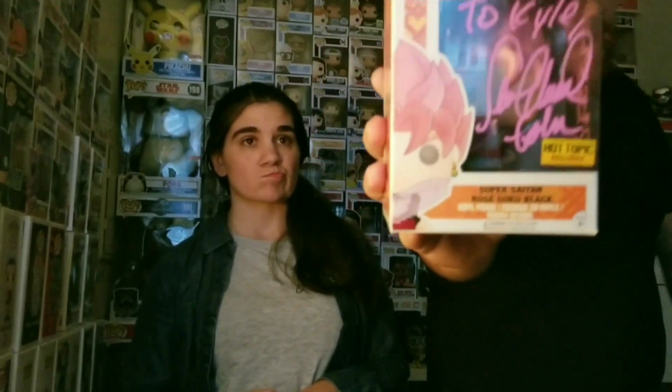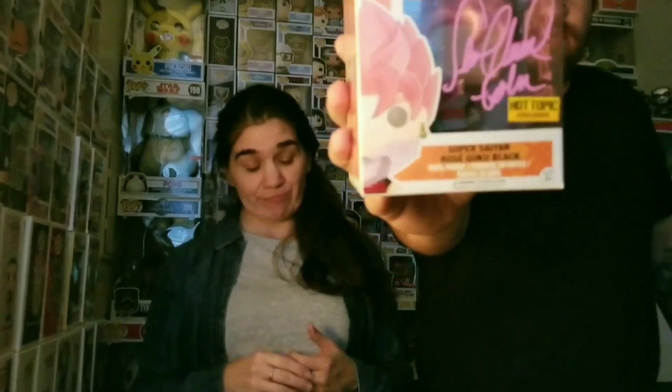So I did end up getting another pop signed, which was my Super Saiyan Rose Goku Black by Sean Schimmel. Goku Black was one of my favorite villains as well. Him and Zamasu teamed up together in Dragon Ball Super and kicked some ass, obviously. But yeah, this is definitely one of my favorite pops. This pop actually got me more into collecting, and it's been in my collection ever since. And I'm definitely happy that I actually got that signed by him.